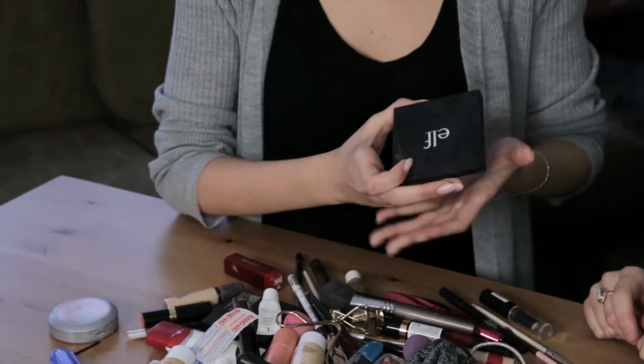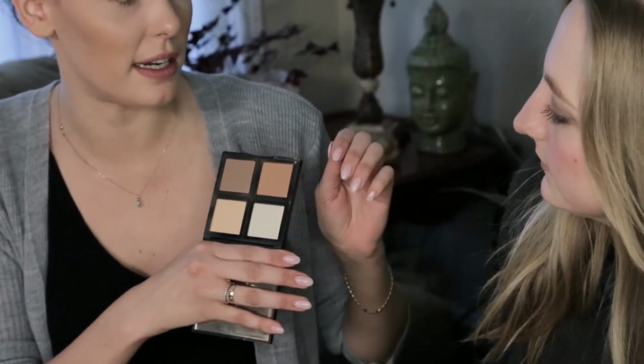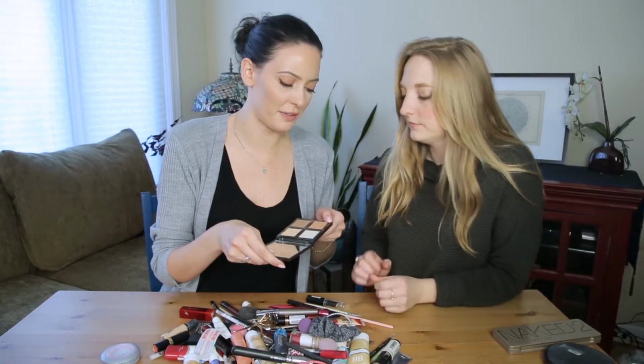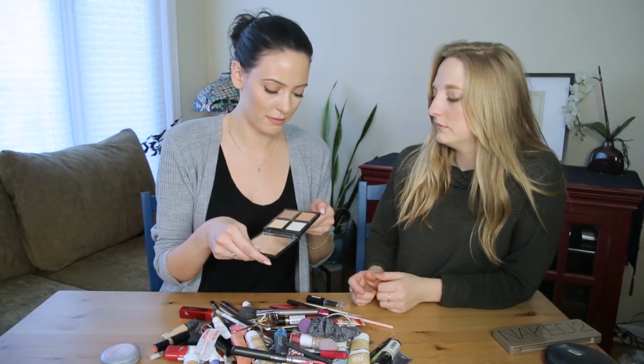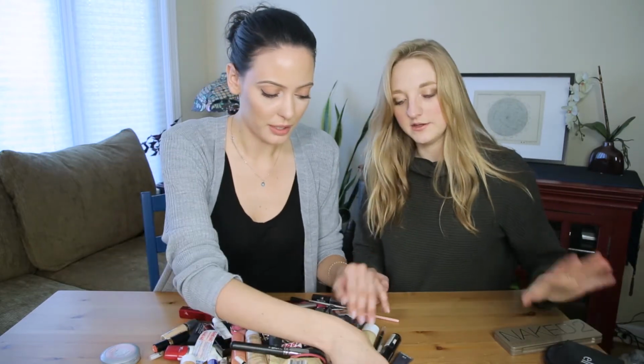The other thing, if you haven't used products for a long time, you can actually just clean them. You can take rubbing alcohol and disinfect them. Oh, I didn't know that. If the top layer is, you know, if you're just curious, if you're like, I don't know. Oh. No, that needed to be popped. Okay. That's good. Okay, I didn't know that.